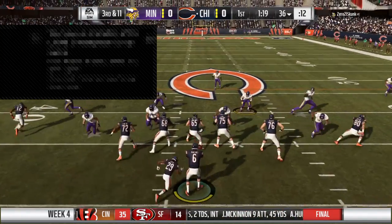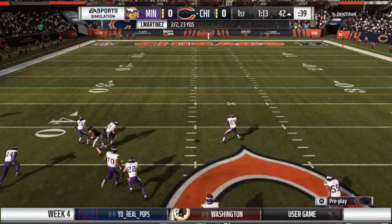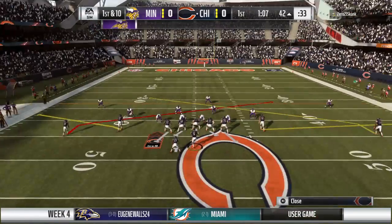On 3rd down, Martinez. And Robinson with a big catch. And he'll have it past midfield almost to the 40 before being taken down. A good pickup there at 22.